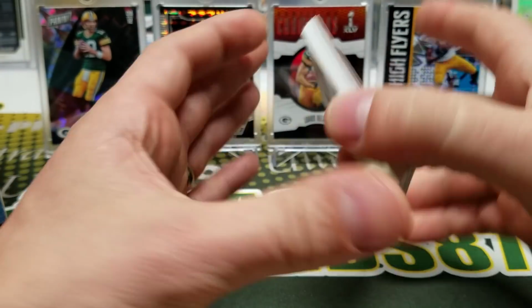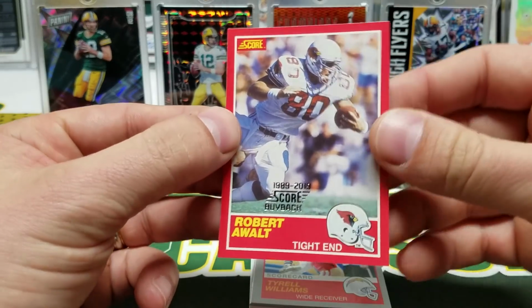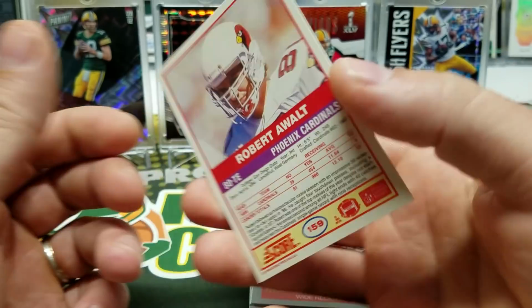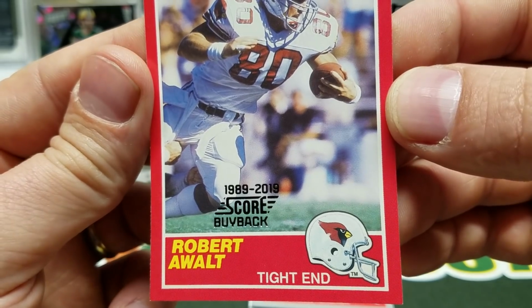And here's our buyback. It's going to be Robert Awalt, not sure, but there's a Cardinals card. Stamped 1989 to 2019 score buyback.